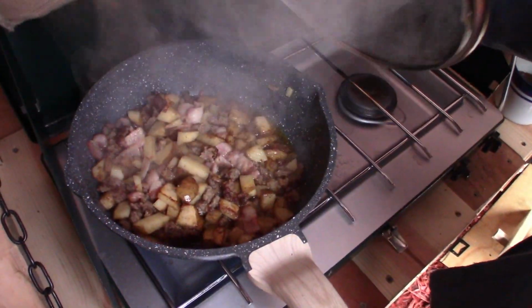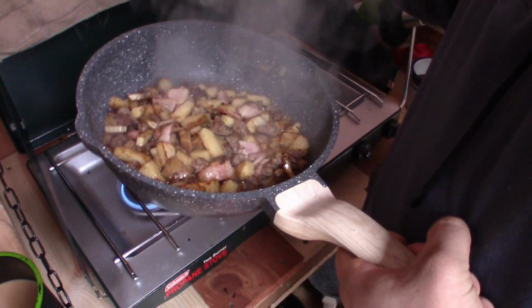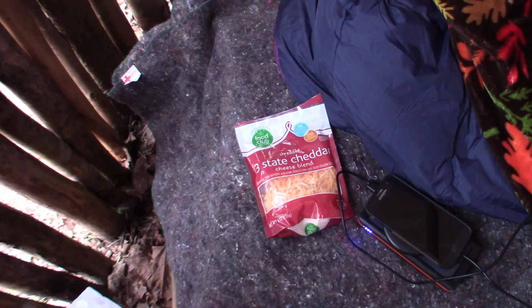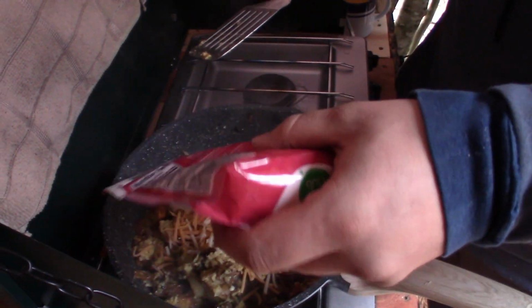Good. Oh boy, we got our breakfast bowl of cooking, son. Got some sausage, some bacon, onions, potatoes. We're about to put in the eggs over there. They're all stirred up. And some cheese. It's gonna be like that Waffle House breakfast bowl. Bacon and sausage breakfast bowl. It's gonna be good. Gosh, that looks good, dude. Oh, yes. That's gonna be a meaty breakfast right there.